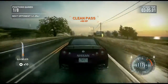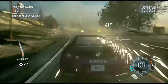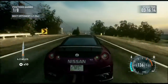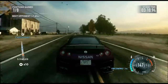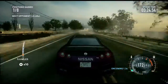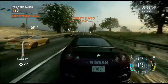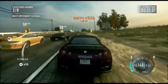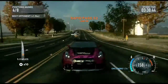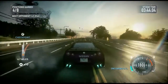Clean pass. Let's get on the wrong side of the road. Get that NOS boost. No. You can stay away, thank you. What is that car in front? Oh, that's a Mustang. No, it's a Miura. Lamborghini Miura. That's a nice car. That's a posh car.